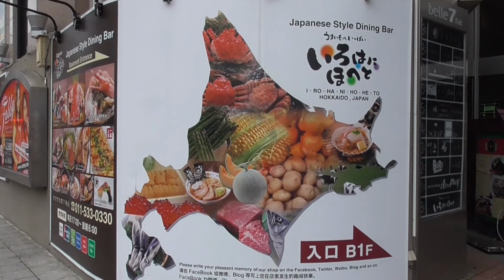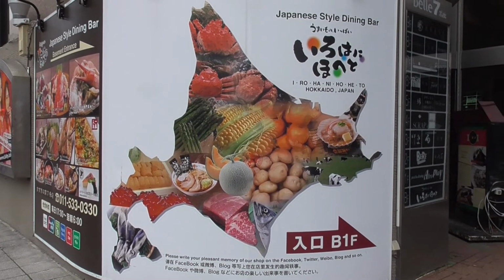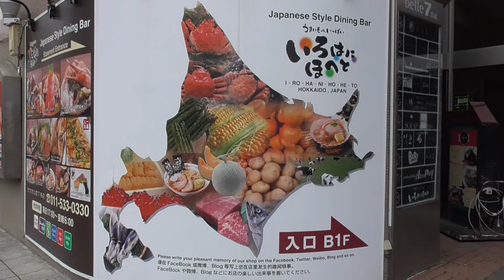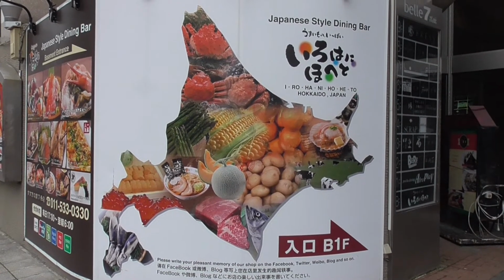We think that this map is pretty accurate in terms of where you can get different food products around Hokkaido. So the ramen is Sapporo. And the squid is Hakodate. And the sea urchin is Otaru.